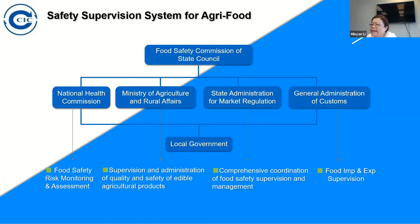As you know, Canada has a rich variety of agri-food products for export. Each of the Canadian provinces has its typical agri-food products, such as grains, oilseeds, and cattle from the prairie provinces, fruits and dairy from BC, hogs from Quebec, wine from Ontario, and seafood from the maritime provinces. This is the structure of China's safety supervision system for agri-foods.